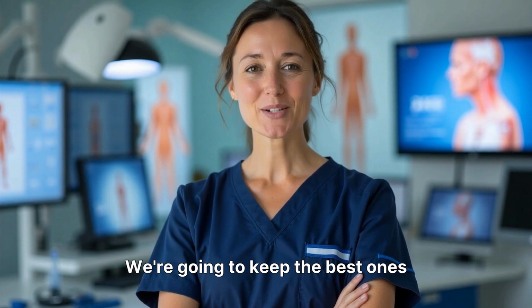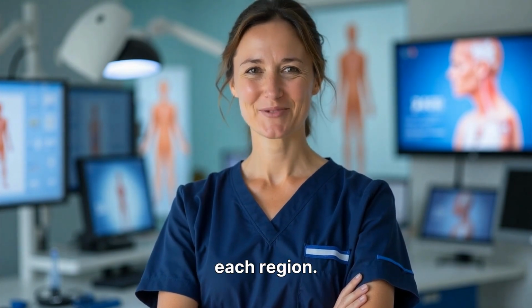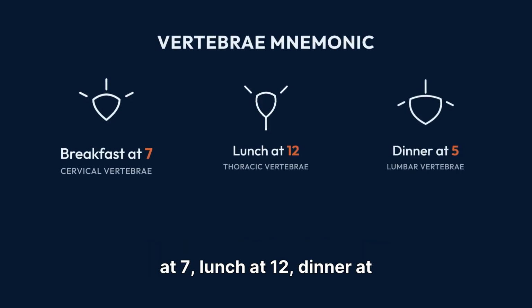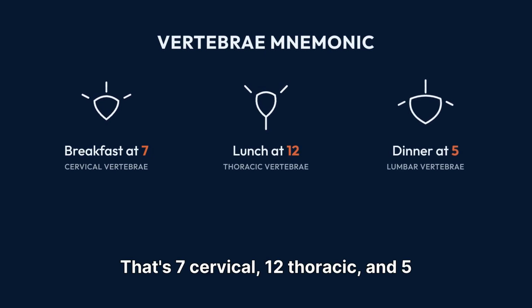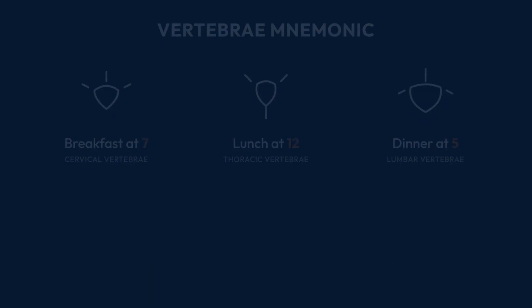Main point 3, use mnemonics that actually stick. We're going to keep the best ones and ditch the fluff. Let's cover the high-yield, nurse-friendly cues for each region. For the vertebrae, remember your meals. Breakfast at 7, lunch at 12, dinner at 5. That's 7 cervical, 12 thoracic, and 5 lumbar. It's simple, but you'll never forget the counts again.